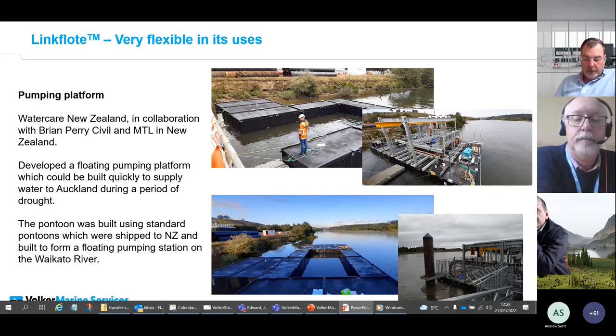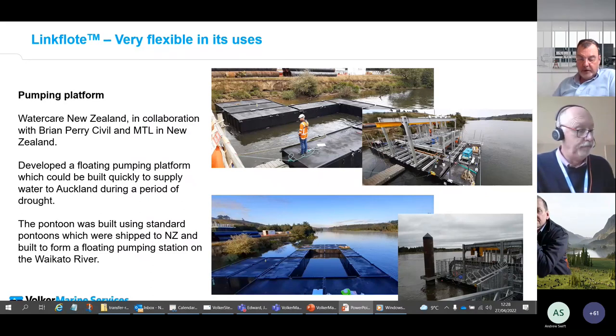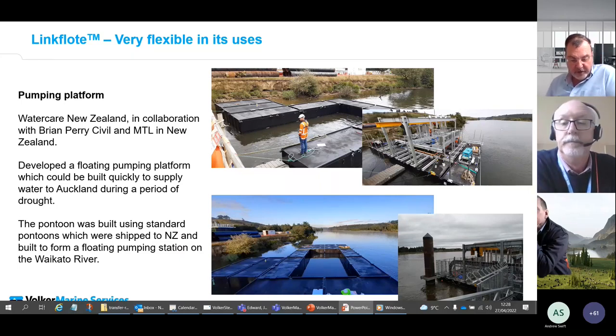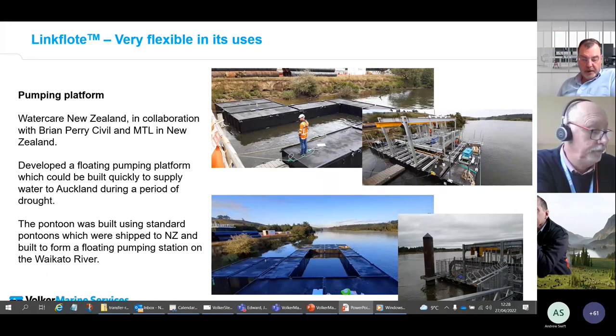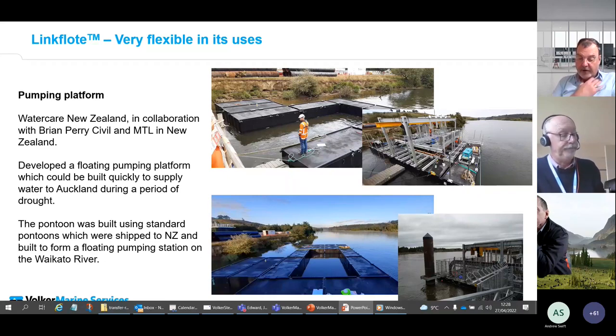Using Teams and sharing models, we worked with Brian Perry Civils, the installers, MTL, the designers, and Watercare, the client, and utilised Haskoning here in the UK to deliver the pontoons in 3 months. The pontoons were built in the UK, trial assembled, and then shipped to New Zealand for their installation prior to the summer. It was a very agile project that started as 8 pontoons, but as the design was being developed while we were manufacturing pontoons, it ended up increasing to 12 pontoons due to increases in weight.